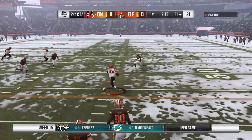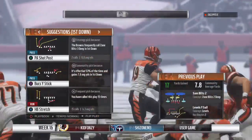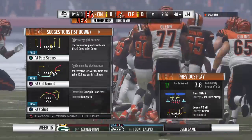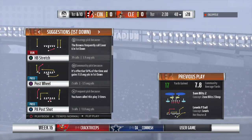Passing, it's Dalton. And it's a short one here, complete to his tight end. Give him 17 at a Cincinnati first down. I like how they work the tight end on a nice little under route there. And if you're going to give him that much space, he's not going to catch the football. He's going to run away from you a little bit, and that's exactly what he just did there, picking up extra yardage.